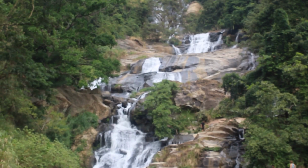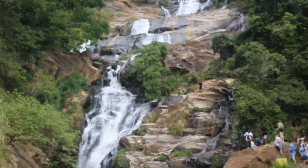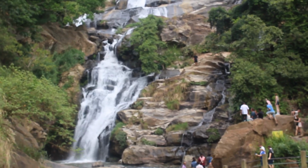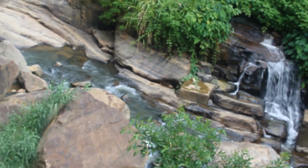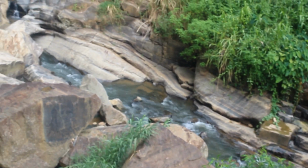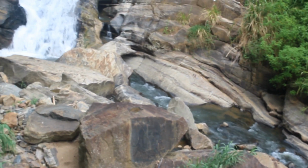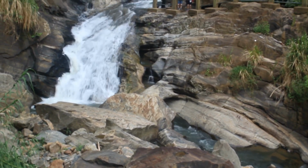Our final stop was Rawana Falls, located near Ella. This famous waterfall, about 25 meters tall, cascades down rocky ledges amidst a lush forest named after the legendary King Ravana. It's a popular and culturally significant site, ideal for relaxation and photography.